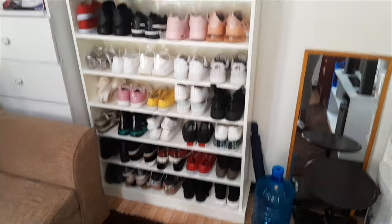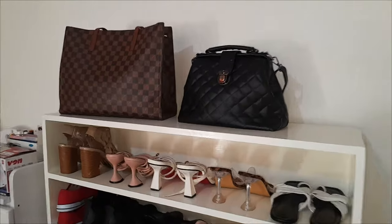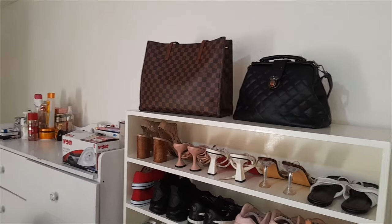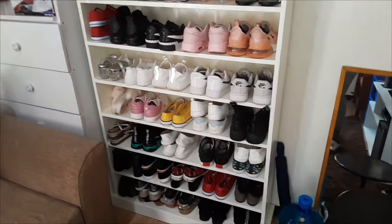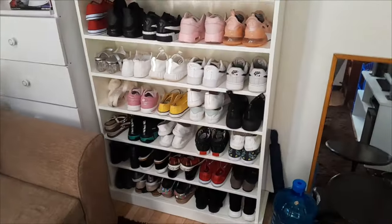All right, so that's the shoe rack, white in color. And then on top of the shoe rack, she has some bags. Oh, these bags always elevate. They always look so nice. But yeah, I'm obsessed. I love it. So that's the bed area. And then that's the chest of drawers. And then next to it, there's a shoe rack.